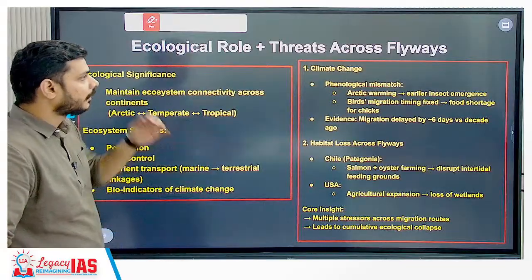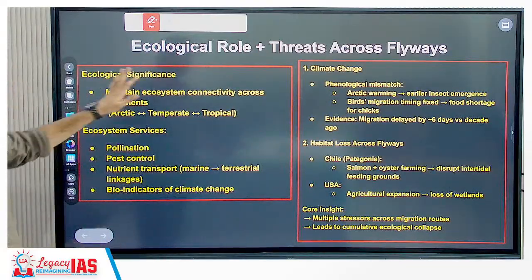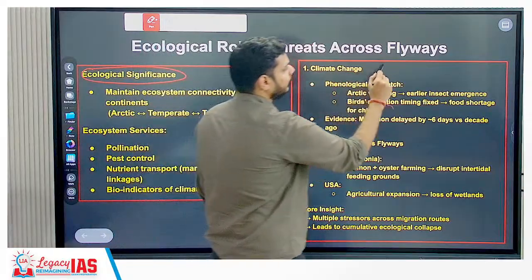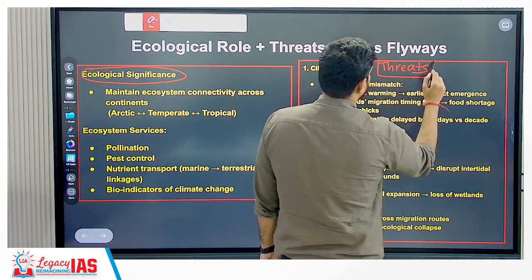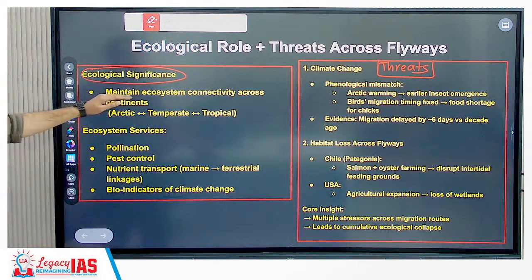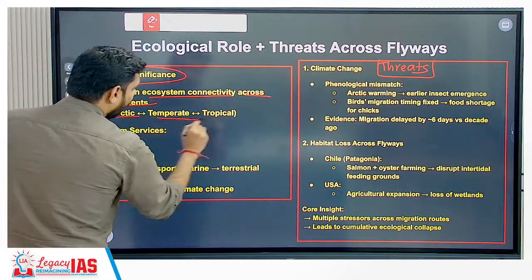Ecological role and threats along flyways. So this is your ecological significance, and second, these are the threats. So ecological significance, what do we understand? First, it maintains ecosystem connectivity across continents. That means Arctic, temperate and tropical.